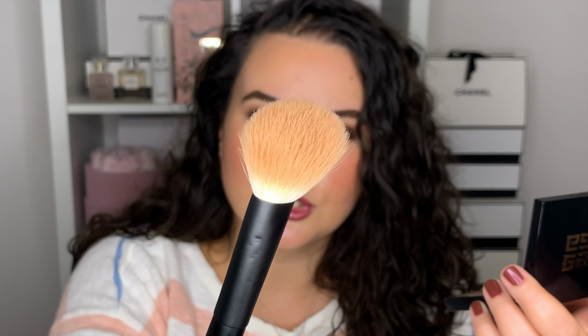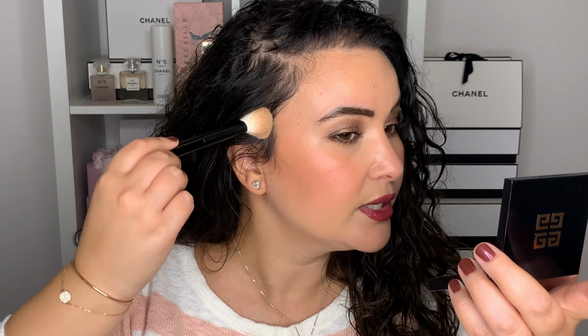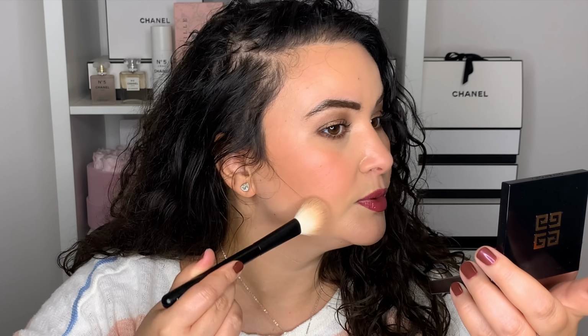I love this little shape here. I find that it gives you such an easy application. You can just sculpt and add bronzer very easily. It is my personal favorite bronzer brush. I think if you're going to use or buy a bronzer brush, I would go with the Refer number 4.